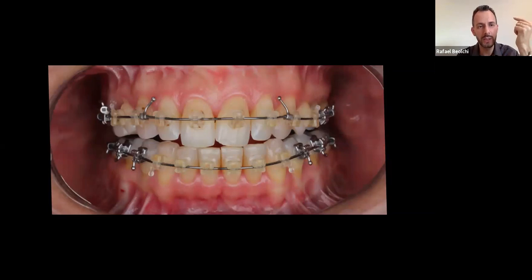Why is this important? Because when we do orthodontic treatment, and also, I don't know if you noticed, she's not 18 years old anymore, she's 50 plus years old. So there's already some bone loss. There was orthodontic surgery and 2 orthodontic treatments. So the bone crest is not exactly where we want it to be. So there's less bone holding the teeth than there was 20 years ago.